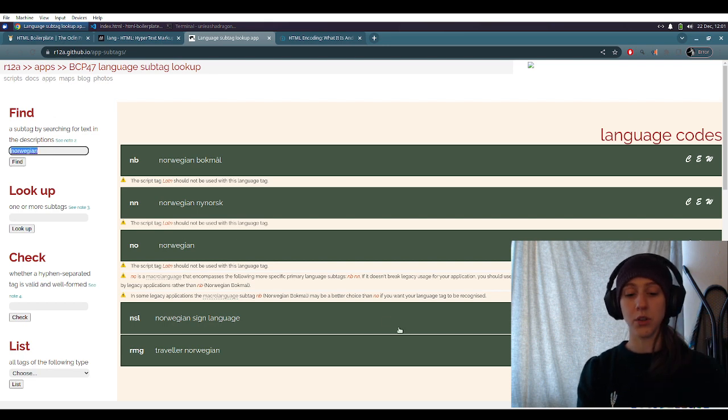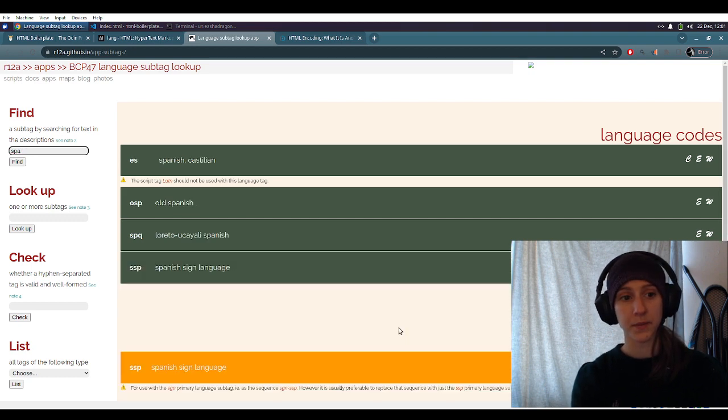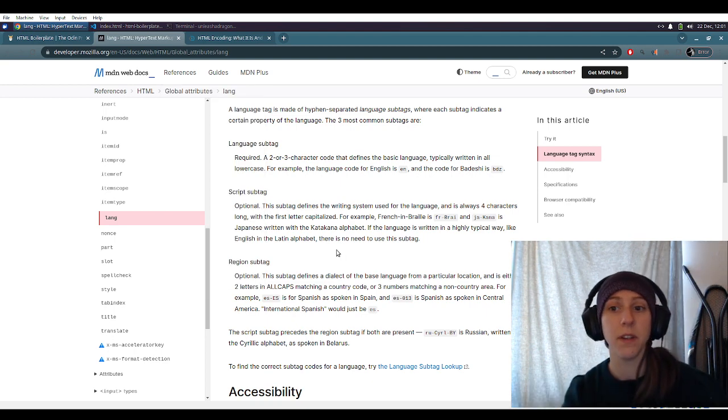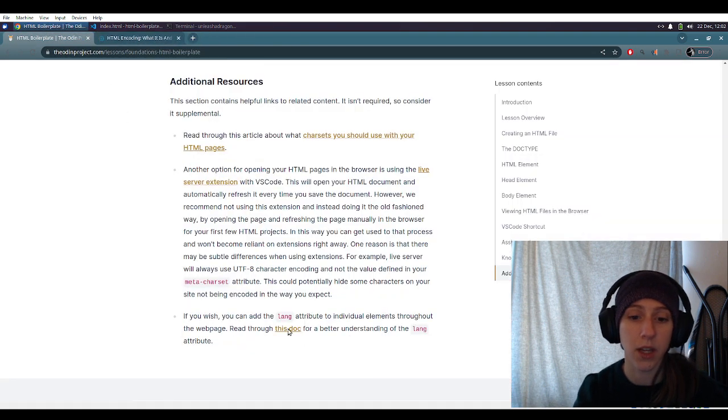If we wanted to use French, that would be probably FR, and if we wanted to use Spanish, ES. Those are really the only ones that I would use, I think, because I don't have the kanji for Japanese. Cool, so I'm going to exit out of this one. I feel fairly confident, or I feel like I understand why you would use the lang tag.